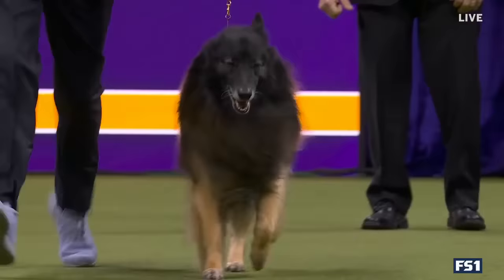Well, we are just about ready for our final 16 dogs of the evening, but a quick reminder that tomorrow night we will see 98 dogs, including the 7 group winners, and of course, what everyone is waiting for, the crowning of a brand new Best in Show. But now, our final 16 dogs of night one. Let's send it back over to Chris Myers.